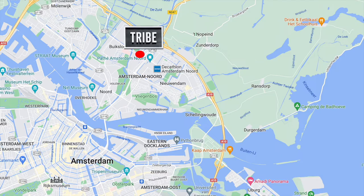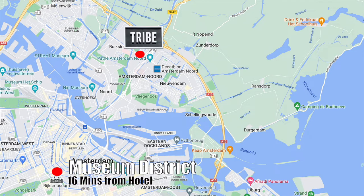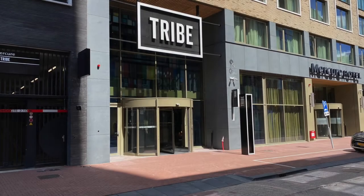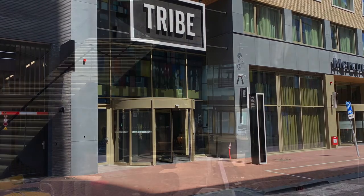So, let me show you around. Tribe is located in the north of the city, but as its next door neighbour but one is the Nord Metro, it's only two stops to Amsterdam Central. Takes less than 10 minutes. And armed with an Amsterdam travel pass, I found getting around the city from Tribe very easy and very quick, 10-15 minutes to any destination I wanted to go to. Now, it's described as an up-and-coming area, but I found it to be up already. The street was modern, it was very clean, as also was the metro.